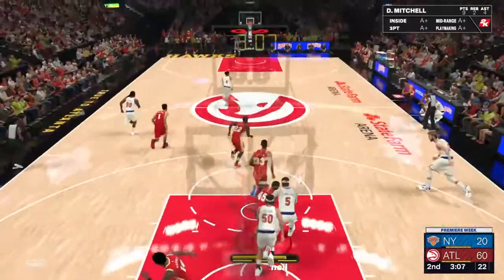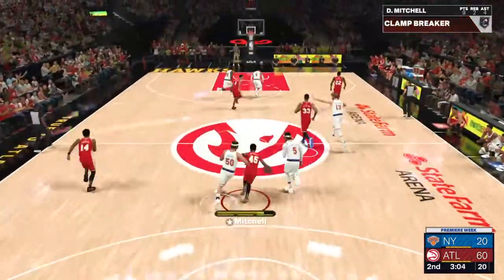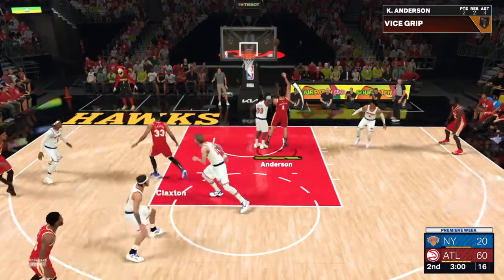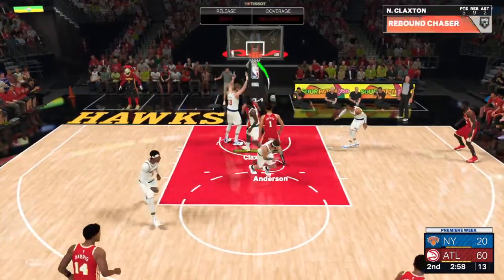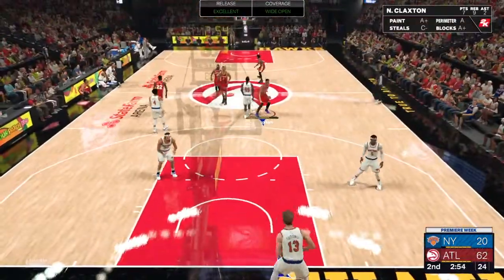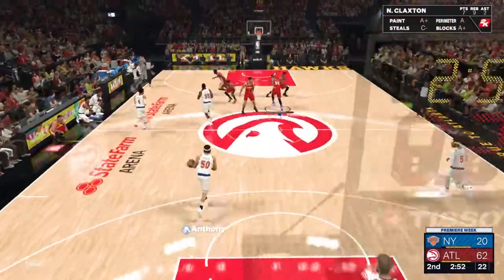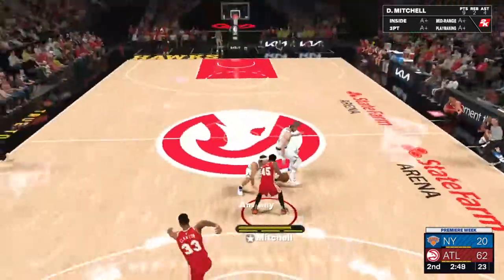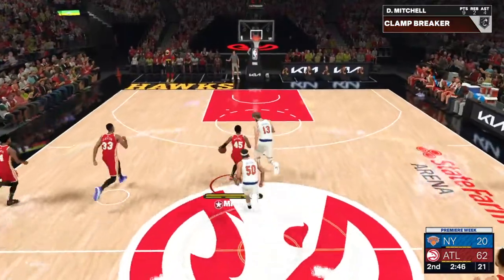Anthony misses. The Hawks have gone 8 for 9 here in this second. Here's Claxton. Oh, his shooting remains on point. 3 for 4 thus far. Have to take care of the defensive boards better than that. Reason why, lack of focus, lack of communication, which led to second chance points.